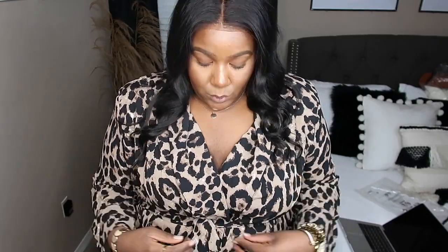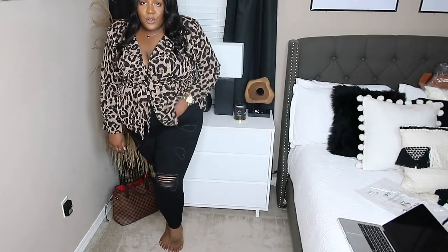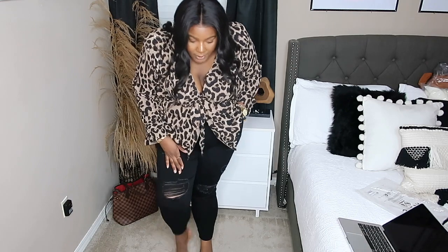But I probably wouldn't roll the sleeves up on this one at all. I would leave it as is. And it also needs to be steamed or ironed, something, because this keeps unfolding. But it comes with a belt, so you can just tie it like this around the waist. I would honestly, like I said, just wear it just like this. This is really cute. Perfect if you're going out. You can wear it with some jeans like this.